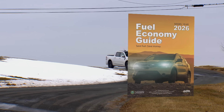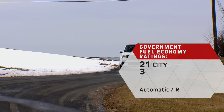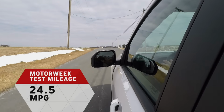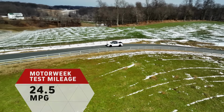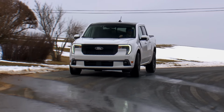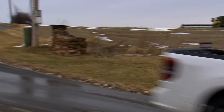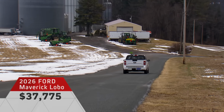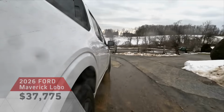Government fuel economy ratings are 21 city, 30 highway, and 24 combined. We averaged 24.5 miles per gallon in our test flight. Considering the average transaction price for a pickup truck in America these days is well over 60 grand, dropping $37,775 on this Lobo doesn't seem that bad at all.